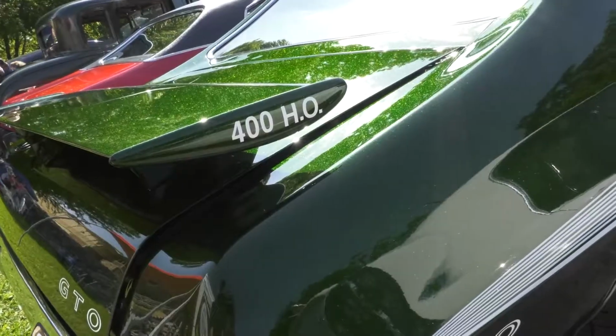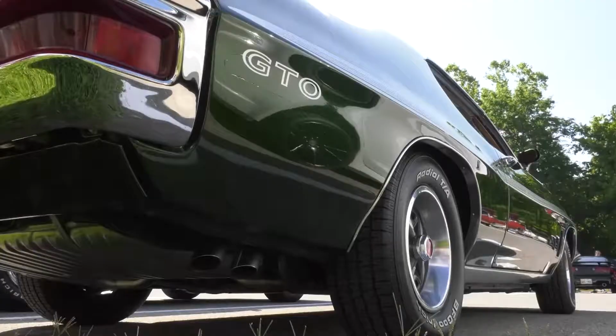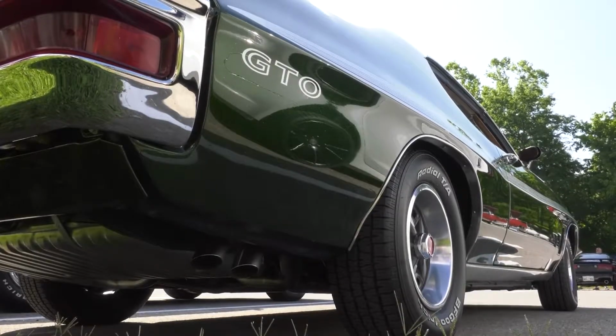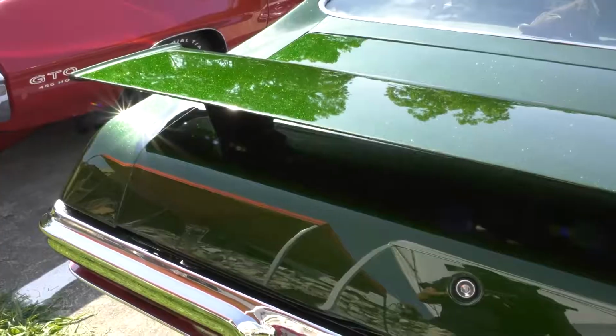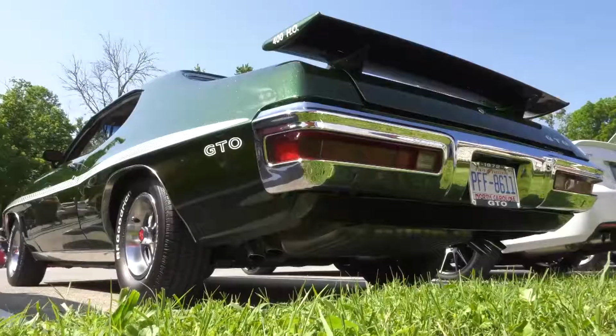It drives great. It's like a new car. Right now, we really like it the way it is. We've enjoyed the restoration, but now it's time to drive it a while.